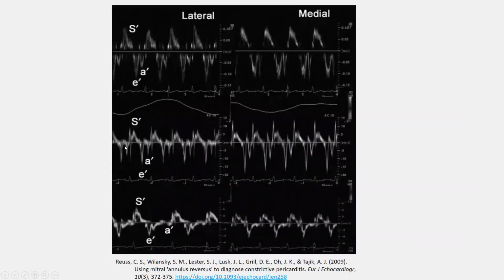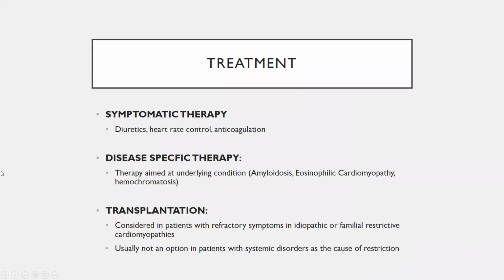In this case, this figure is someone with constrictive pericarditis. Here's restrictive, and you could see just looking at the figures that in constriction your medial E prime is greater than your lateral E prime, and it's also much more prominent than in restriction. So that's one of those things to keep in mind for echoes.